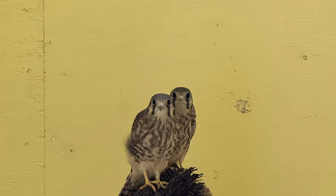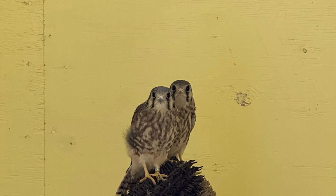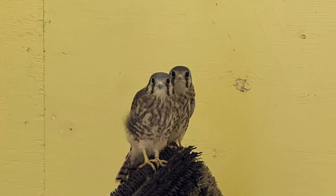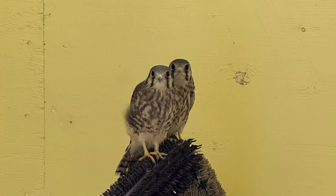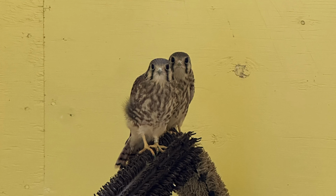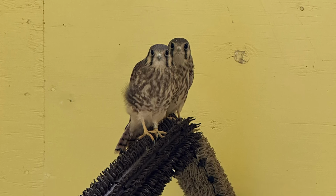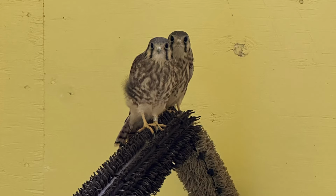Starting off with some good news, we had 2 hatch-year female American kestrels admitted last week, and both were determined to have slight head trauma from collisions. So we evaluated them, let them recover for a few days, and then released both back with their families this week. This photo is of them just before they were released.